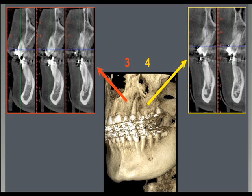At this point, we took a CBCT scan. As you can see, the first premolar was nicely torqued toward the palate, and the canine is way out, jumping easily to the first premolar.